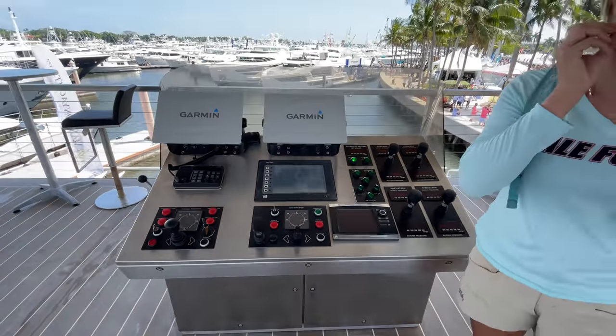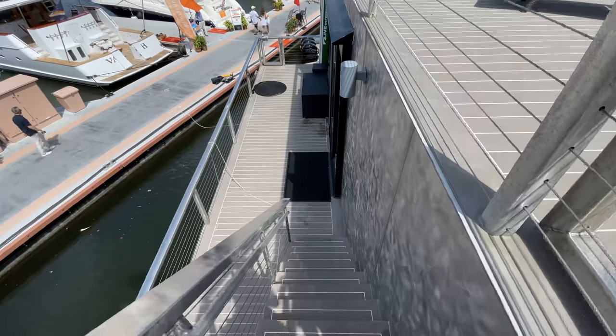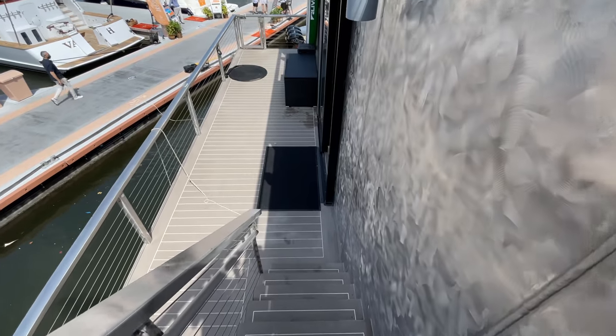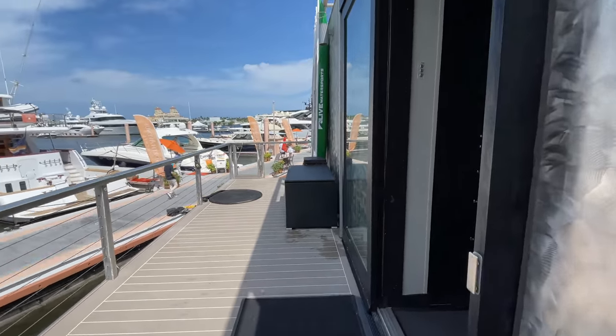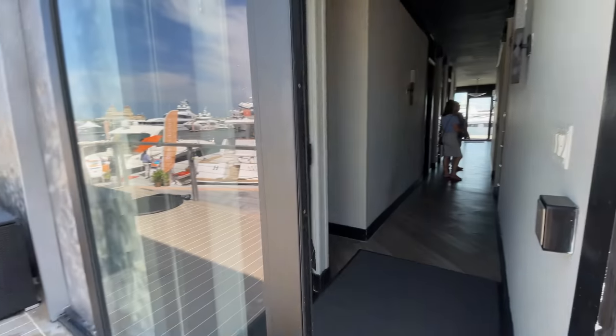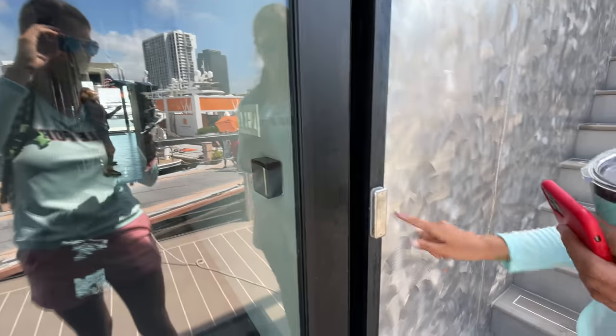Clearly not something you've seen before. This boat is just unique all around. Okay, Amanda, let's get downstairs and show you guys those bedrooms. Here we go. Down the stairs to the first floor, all the way down. And we are going to head inside. The door is shutting on me. There you go. Can you press that button, please?